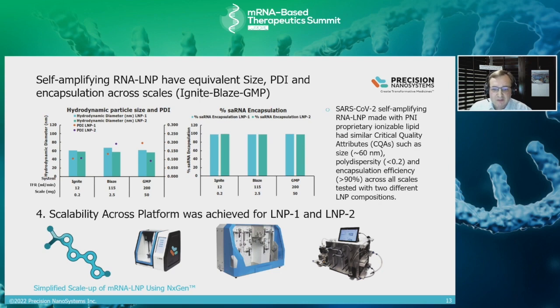What we see here is an illustration of our instruments, our NexGen microfluidics technology that's used to self-assemble these lipid nanoparticles. After particle formation, using either the Ignite, the bench scale system on the left, the Blaze system in the middle for process development, or the GMP system shown on the right, we're seeing very similar critical quality attributes, very similar physical chemical properties of this formulation. So what you make on our bench scale instrument is reflected and consistent as you scale up, which is very helpful in predicting the behavior of drugs during manufacturing. So this is after particle formation.